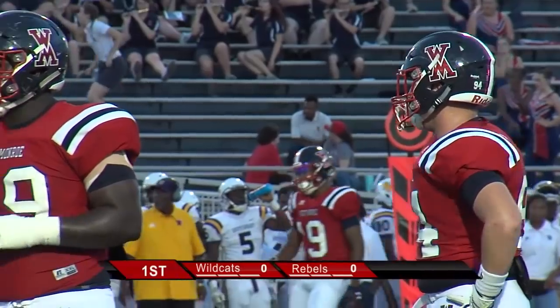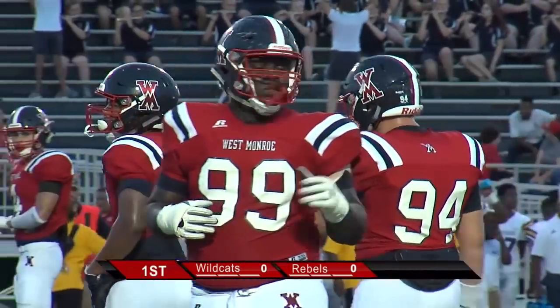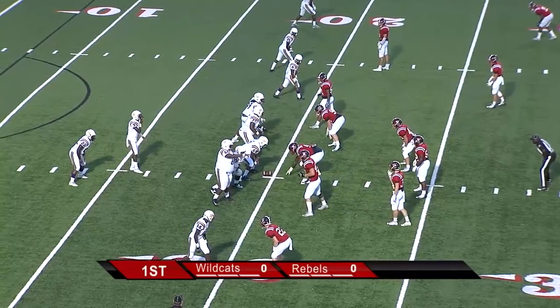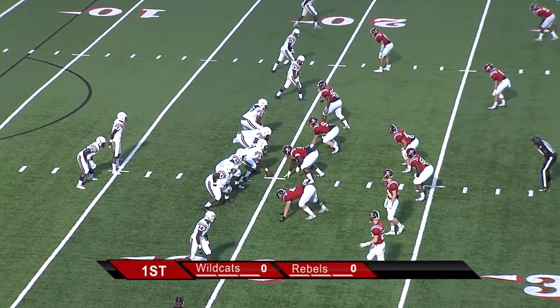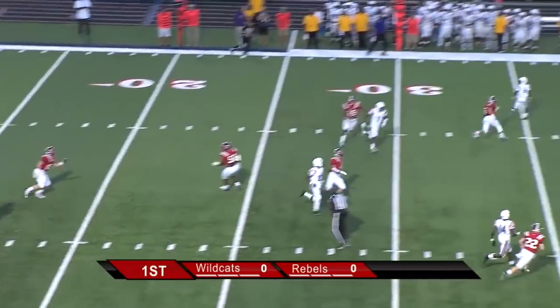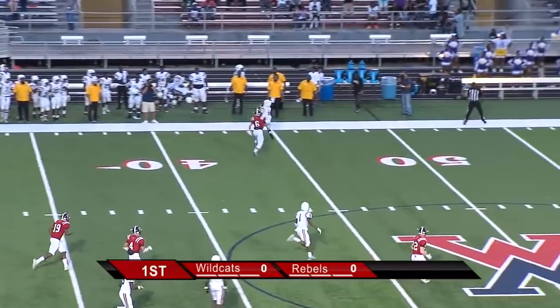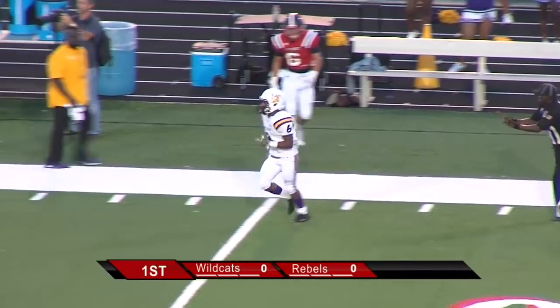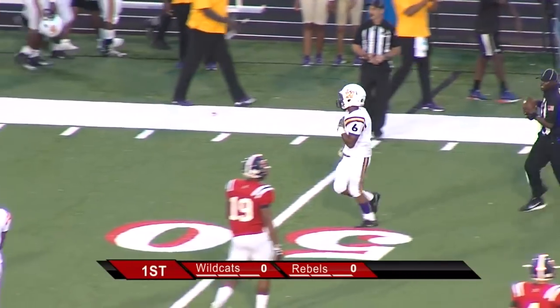3rd down and 10. Ball is spotted at the Wossman 20. As the band will crank up. 4 wide receivers now for Green. Green's in the shotgun alongside Booker. He's going to take the snap, look to throw. He's going to heave one deep. He's got a man open, and it's caught. Knocked out of bounds by Bradley Williams at midfield at the 50-yard line.